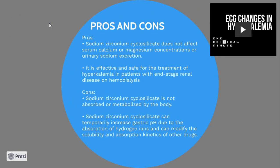Pros and cons. Pros: sodium zirconium cyclosilicate does not affect serum calcium or magnesium concentration or urinary sodium excretion. It is effective and safe for the treatment of hyperkalemia in patients with end-stage renal disease or on hemodialysis.